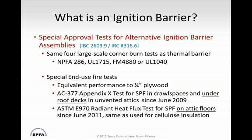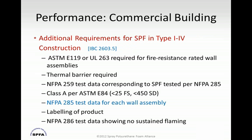However, we also see that foam can be applied on the floor of the attic. On the floor of the attic, the foam is not subject to the same type of heat intensity that you would on a wall or ceiling. So we needed a test to qualify foam ignition barriers when foam is applied to the floor. In 2011, we worked on and approved the use of ASTM E970, which is a radiant heat flux test used for cellulose. So that is now included as an allowable test for use of spray foam on an attic floor.